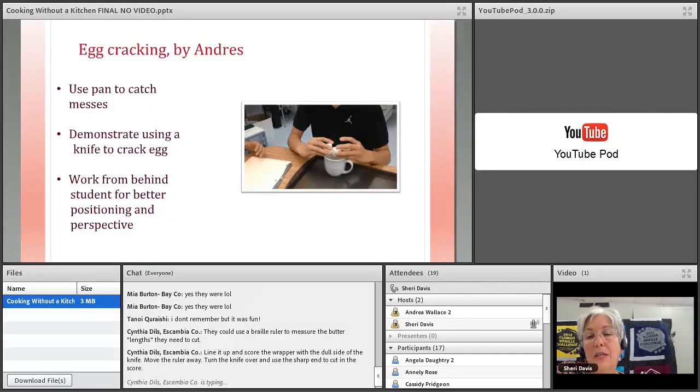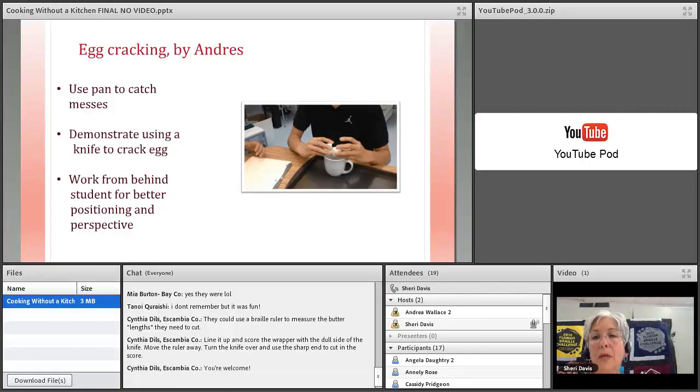All right, egg cracking. This is Andreas. He's a young man who's totally blind and has autism, so kitchen skills are quite challenging for him. He's at a very beginning level, so we just use the pan to catch the mess. If he broke the egg the wrong way or missed the cup, it's all contained. Okay, demonstrate using a knife to crack an egg. I've seen it done different ways, holding it in the palm and tapping it with a knife to start that crack and then opening it, or using the side of the bowl. You just have to try different ways, trial and error here.